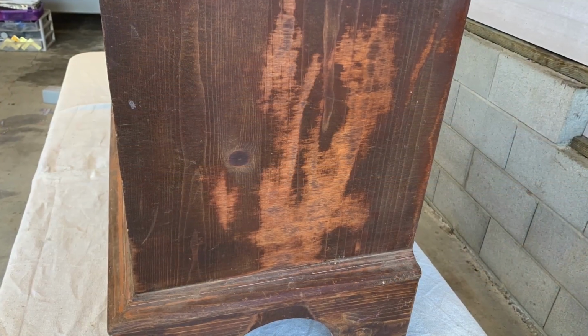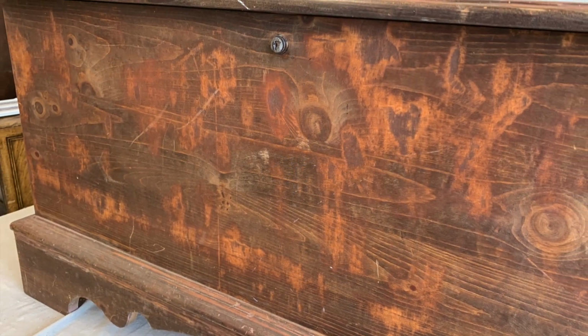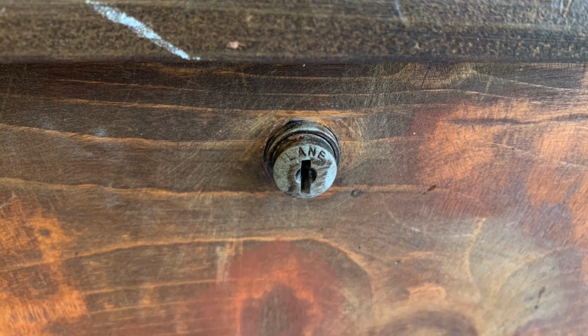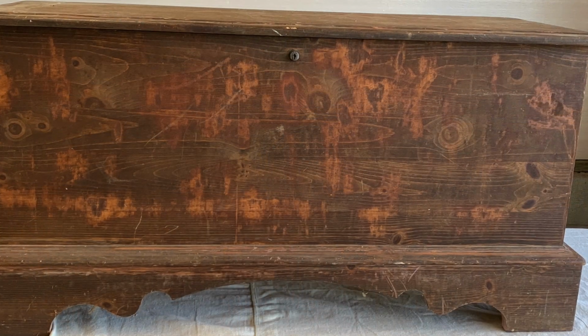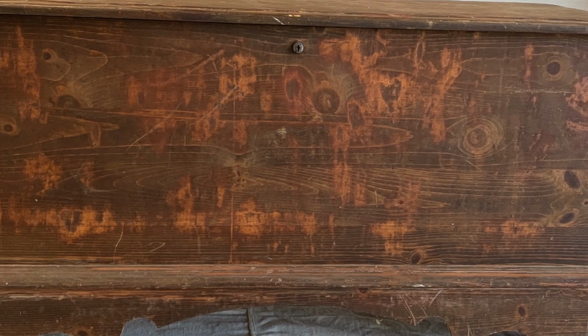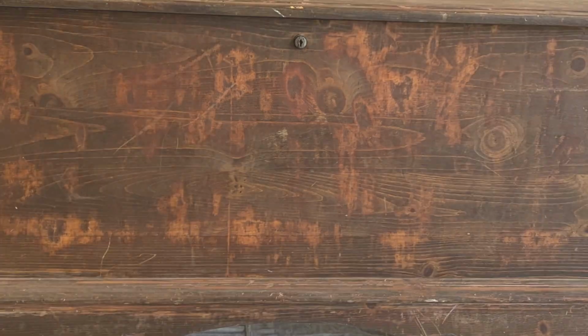Okay. Do you remember our blotchy and busted, horrible, recalled, and really ugly cedar chest? And here she is now.